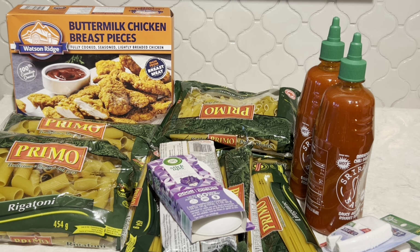I hope you enjoyed this haul. You can stock your pantry for very cheap if you find specials, and definitely I wasn't gonna pass by this pasta without picking some up.